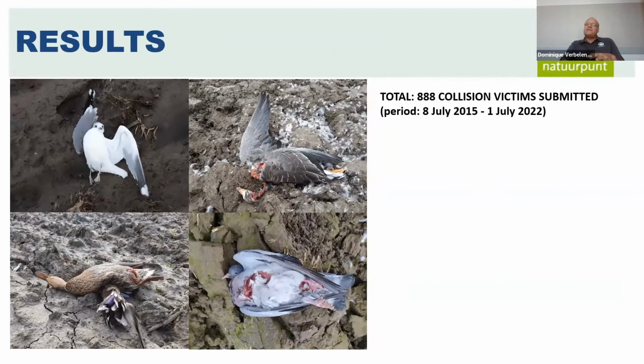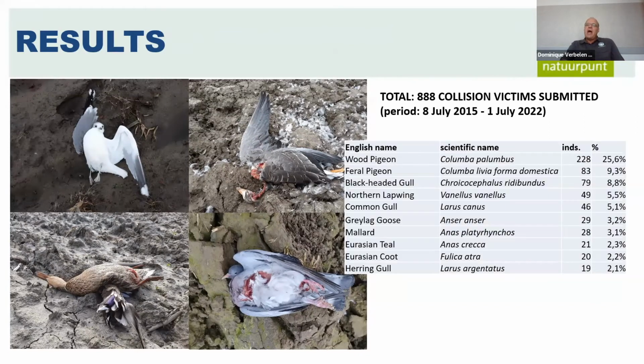All our dedicated searches have led to 888 collision victims. And here you see once again the top 10 of the species which were most often recorded. And it's clearly again the same group of species, the pigeons and the gulls, which were very well present. But we also got a lot of red list species as well.